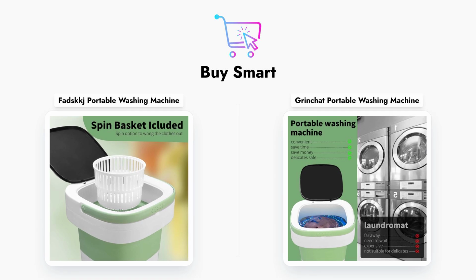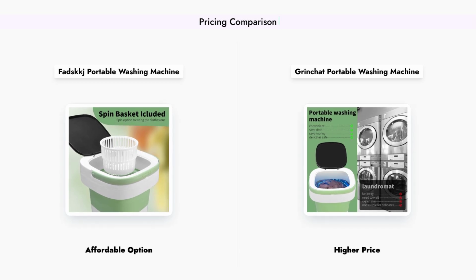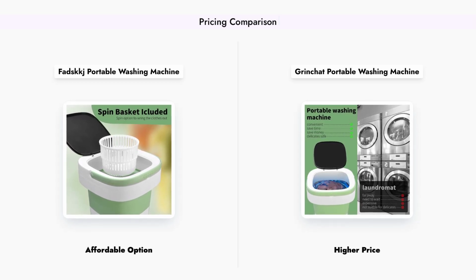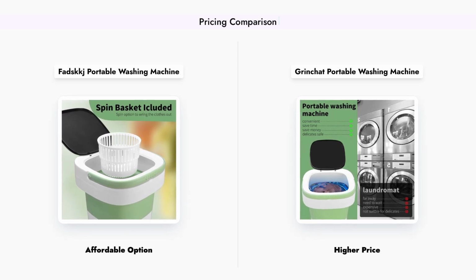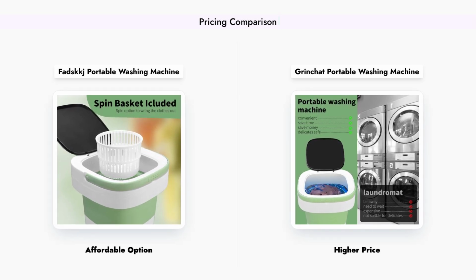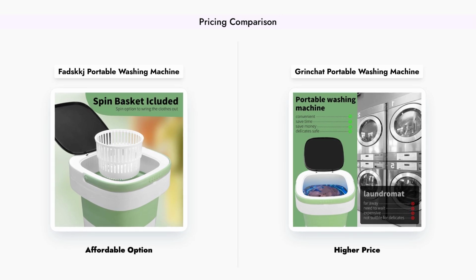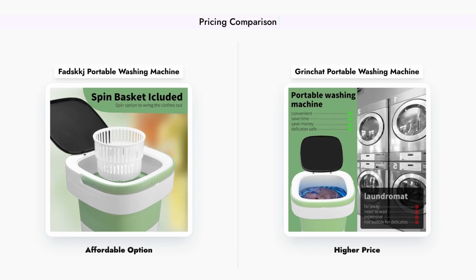The Fadsk portable washing machine is priced at $69, making it a budget-friendly choice for those looking for a portable laundry solution. In contrast, the Grinchat model is priced at $99, which may be a consideration for shoppers on a budget. While both machines offer similar features, the price difference could influence your decision based on your financial priorities.